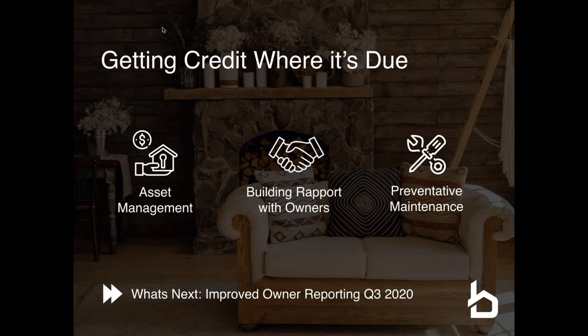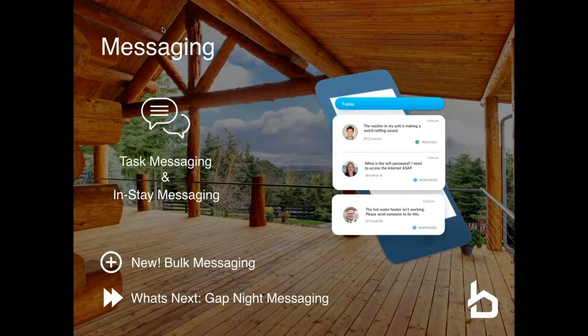Again, we know owner reporting is super important, and so that's going to be one of the things that we focus on later this year in Q3, just continued improvements to that, so that you have some different ways to communicate. And then we kind of talk a little bit about messaging as well, because that goes into how you communicate. Messaging, again, this is a separate product.